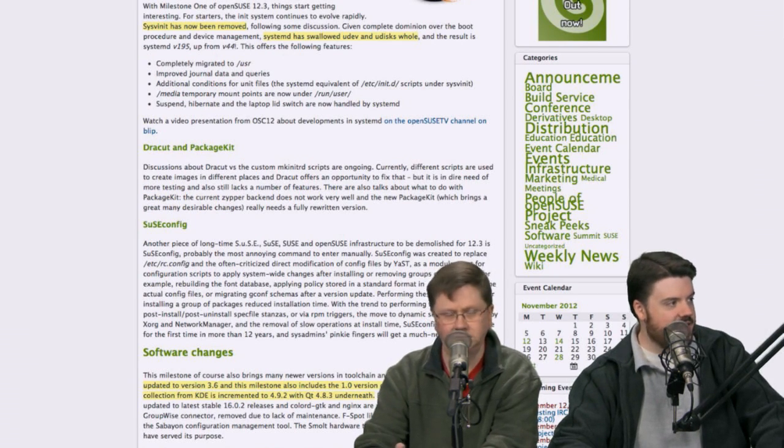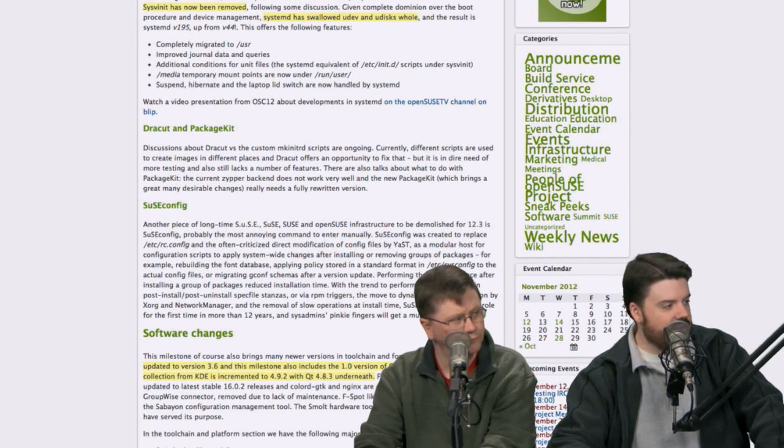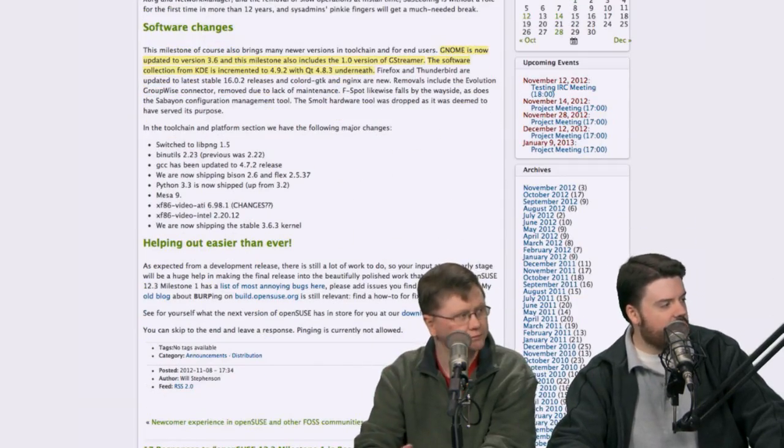That means udev and udisks have been swallowed up whole into SystemD. GNOME has been updated to 3.6, which also includes 1.0 of GStreamer. So if you're a media guy, you might like that. That's cool. They're also incrementing the KDE release to 4.9.2 with Qt 4.8.3 underneath. And of course, Firefox and Thunderbird are brought up to their latest. So you guys can check that out.